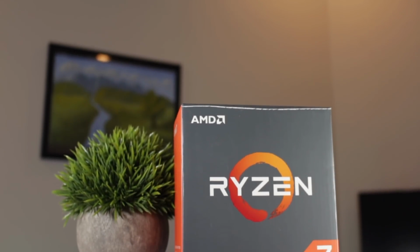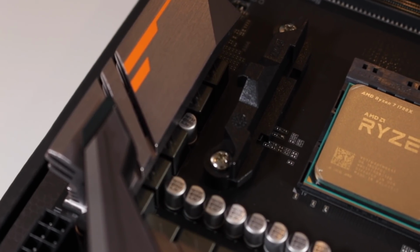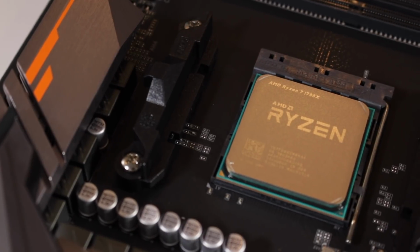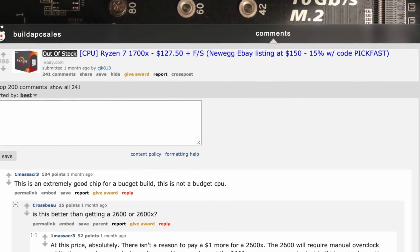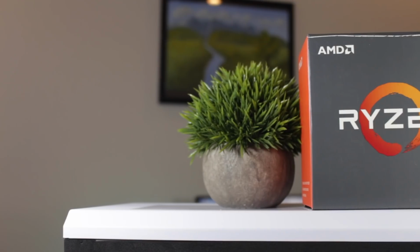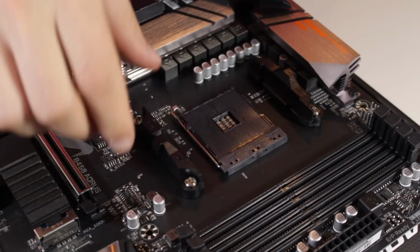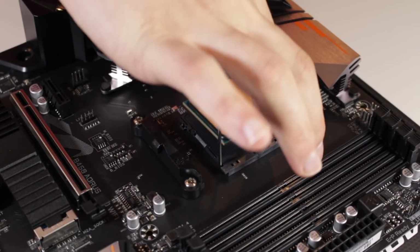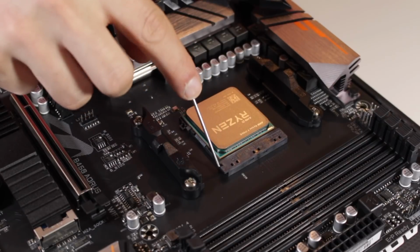So this build is centered around the Ryzen 7 1700X, which yes, I know is a generation old, but Newegg's eBay page had new 1700Xs for $150. That in conjunction with a 15% off coupon meant I got this 8-core beast for only $127 new. Now this doesn't come with a cooler, but at this price point it's an amazing value. With 8 cores and 16 threads boosting up to 3.8 GHz and overclockable, the CPU can handle most anything you throw at it, including gaming and video editing.